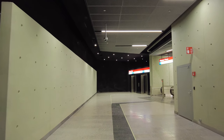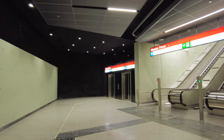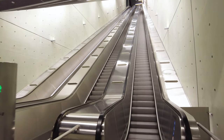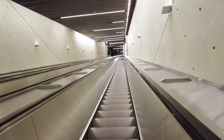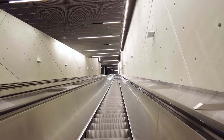And now, the record-breaking escalators. These are now the longest escalators in Finland. The previous record holder was Koivusuari metro station, but these are about 2 meters longer. The length is 78 meters and it takes almost 2 minutes to go up or down.